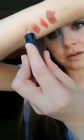And then here is Well To Do. It's more of a nude color. And you guys, the Opulence lipsticks are like my favorite for the summertime. Ooh, it got blurry. Because they're kind of moisturizing and I just love that feeling. Here is Ritzy. It's like a pink. And then there is Prodigal, which is almost like an orangey kind of color.